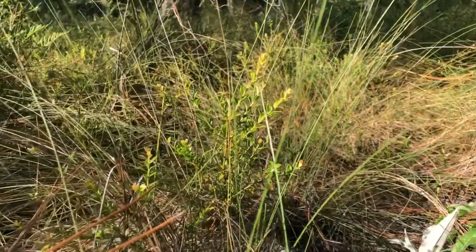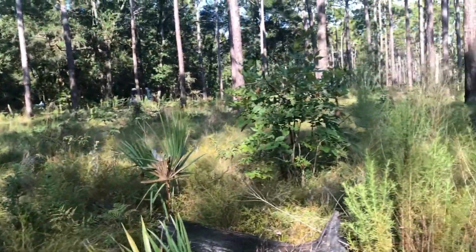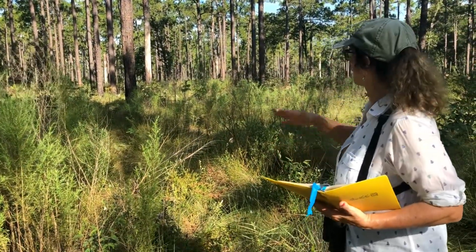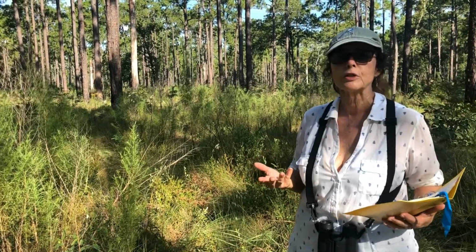There's lots of shrubs right now because it doesn't look like they've burned for maybe 3 years or so out here, 2 or 3 years. And so the shrubs are getting a little taller, but in among them there's still plenty of wildflowers blooming.